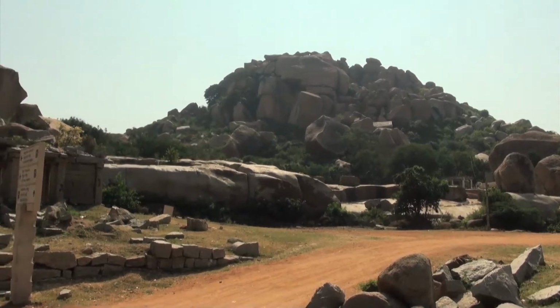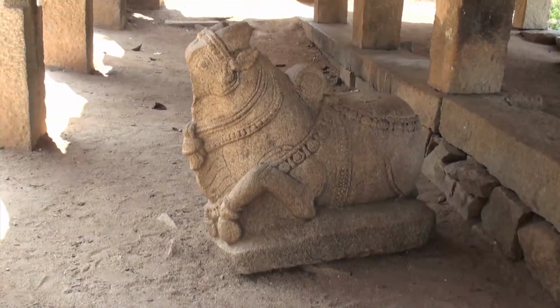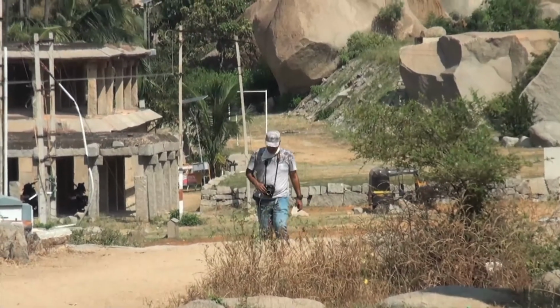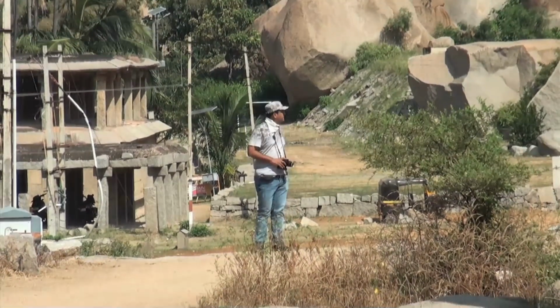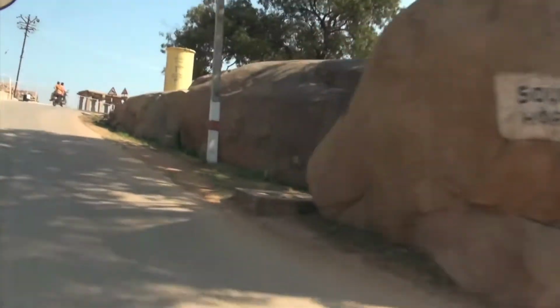Enormous. Not much to see here, so we are now heading to the Hampi Bazaar to check out some handicrafts available in the local market. Some refreshing coconut water, and then we move ahead. Hampi Bazaar is just a street with some small shops selling some clothing and some antique coins and handicrafts, but very small and not much fun here.